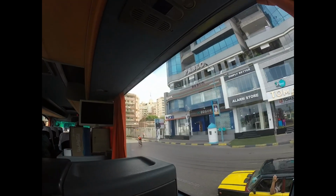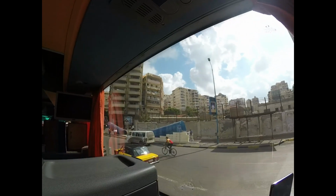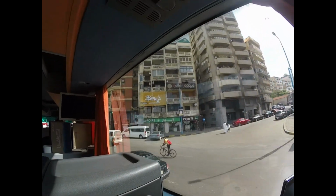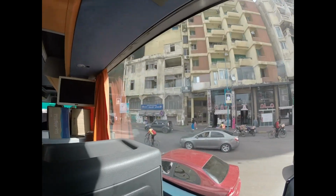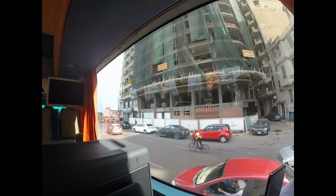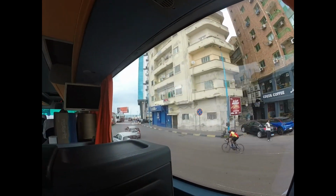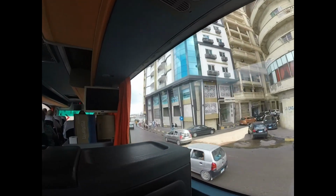Even recently, during this month, they are making restorations for a street called Nabi Danyan Street. Nabi Daniel, in Arabic, means Prophet Daniel. We believe that the tomb of Alexander the Great is under that street. So they are working during the restorations and renovation of this street these days, hoping that maybe we can find the tomb of Alexander.